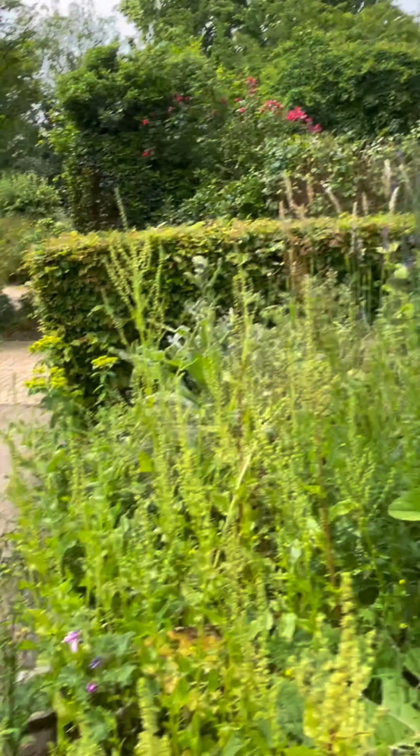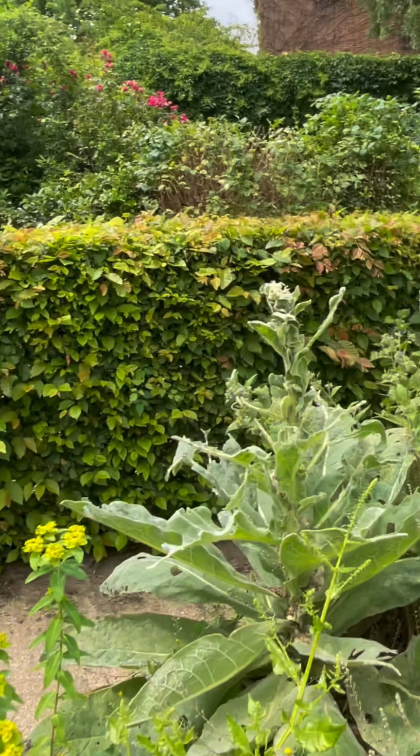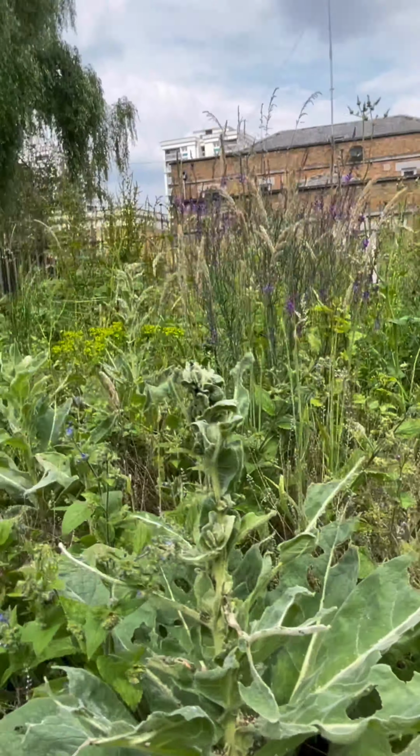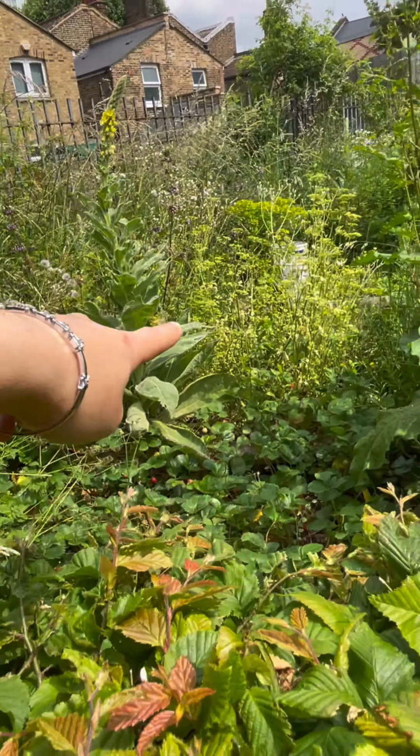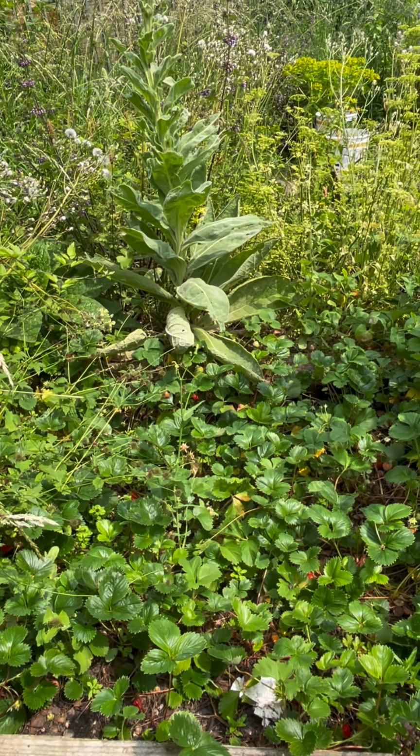Go that way, darling. Thank you. I'll show you our strawberries are here, but I don't think you can get a good enough picture of them. Oh, I can see strawberries there. Yeah, there's so many. Cool.